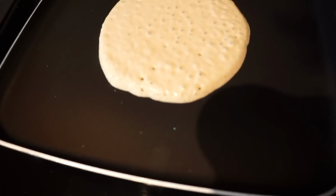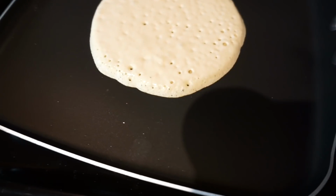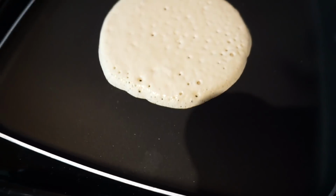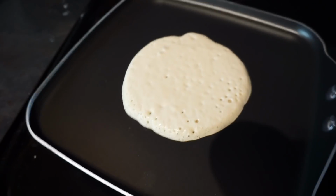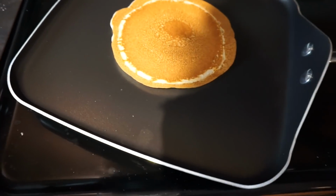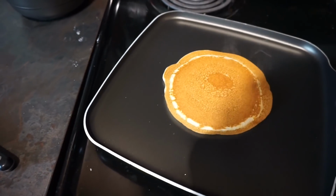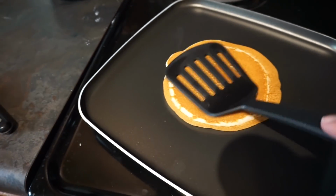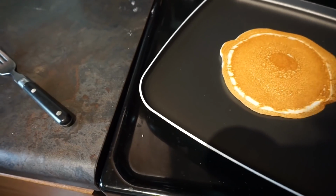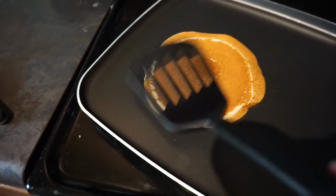So it's cooking right now, getting nice and bubbly on the top. Get those bubbles out, gotta make it as thin as possible. Nice, check me out. Not too much cooking time. Oh. And you don't wanna let it sit like this for too long because it's already cooking on the inside. See, look. Maybe just a little bit more.